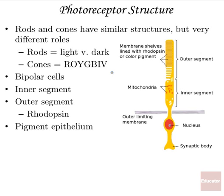When we look at the retina, there actually are no rods on the macula, on the fovea section.